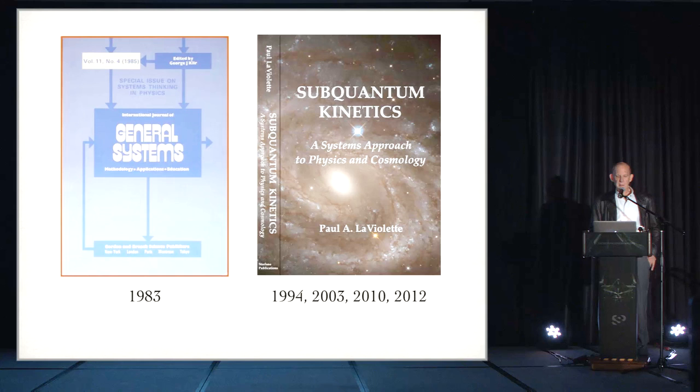So subquantum kinetics does predict this connection between charge and gravity. I published the first journal publication on it in 1983 in the International Journal of General Systems. They broke it up into three papers, because it was a very long paper. Then they decided, well, we'll make a special issue, so the whole volume was on subquantum kinetics, and they had somebody write a preface.